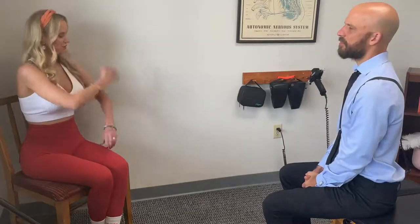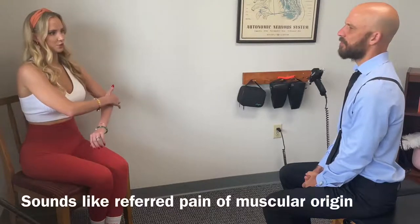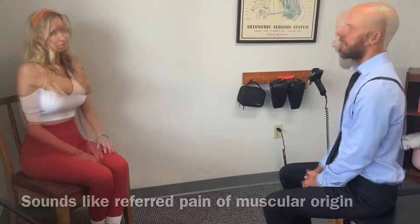Numbness or tingling or pain down your arms? So when this is massaged, mm-hmm, I'll feel a dull pain in my elbow. Just when this is massaged. How long has it been like that? It's been like that for about 5 years. Oh, has it been treated?